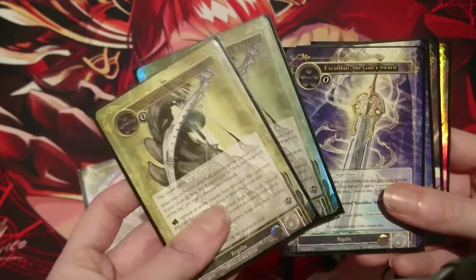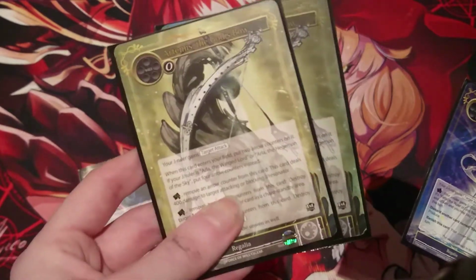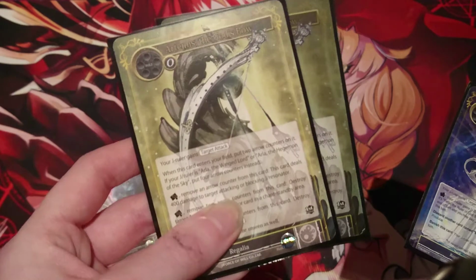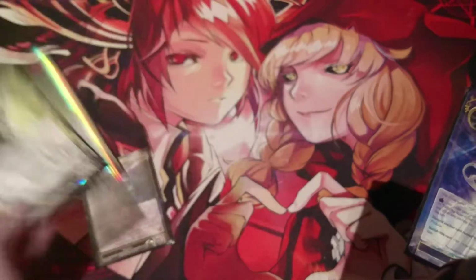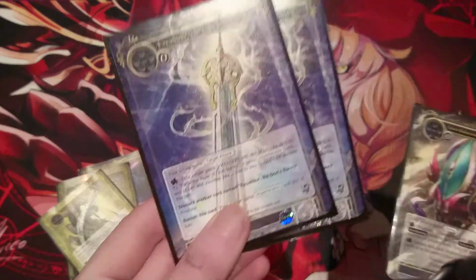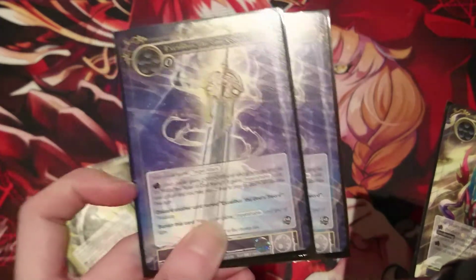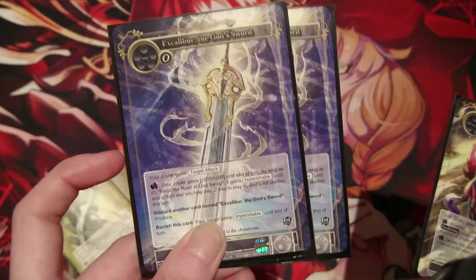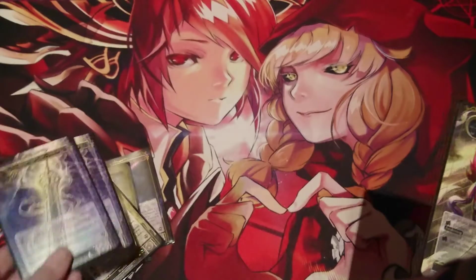We are running 2 copies of the bow. This is mainly to snipe little things that are attacking that our opponent thinks they can chip away at us with. We can just tap it, remove a counter, and deal 400. Also gives us target attack. We are running 2 copies of Excalibur, the God's Sword. This also gives us target attack. And if we tap it, then our J Ruler gains 200 again. And we can banish it and give our J Ruler imperishable.